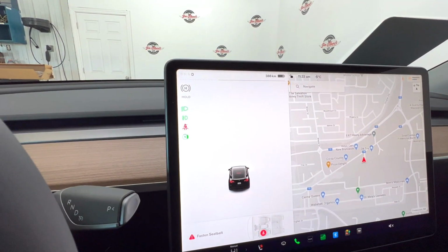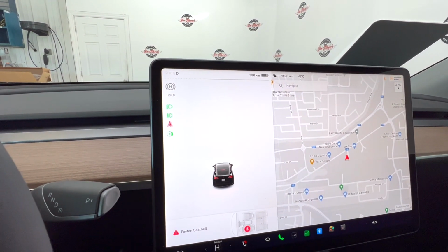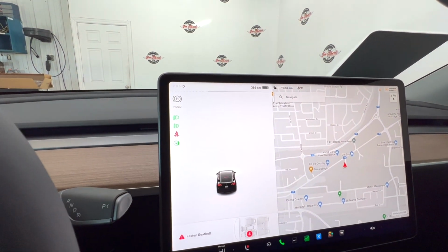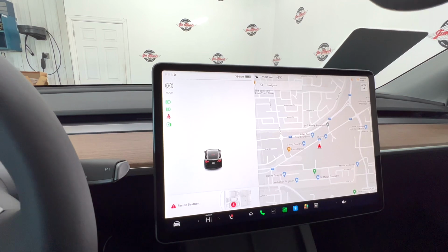Your speedometer, if I let off the brake here and touch forward here, it is up top there. So you can see the speedometer is up top. I just creeped forward for a second. Now, a couple things I want to talk about.